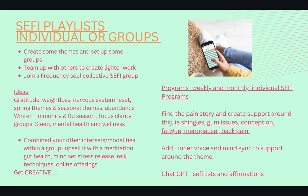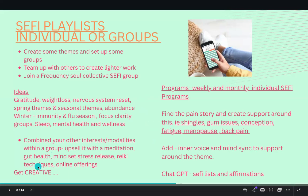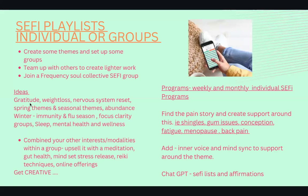I always add in an inner voice, and you could also add in a mind sync around their theme. Go into ChatGPT and say, okay, give me some positive affirmations around conception. Put them all together, send it to the client, get them to do a voice recording, give it back to you, and put it into the mind sync. And if you can't find the affirmations, ChatGPT is really good for that. ChatGPT is really good for Cefi lists too. Pop in, what are the best homeopathics for conception, or what are the best homeopathics for back pain, or what's the best bark flower for back pain. They're not always amazingly correct, but they might give you some hints about where to go if you're feeling a bit stuck.